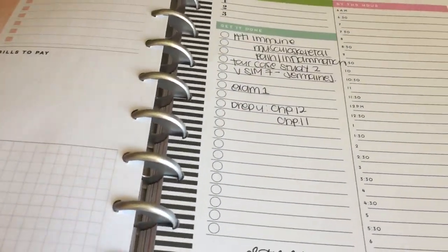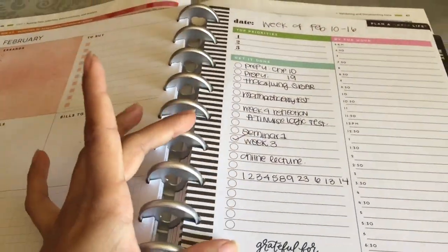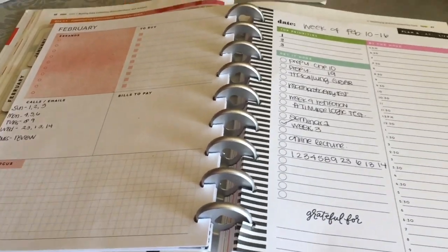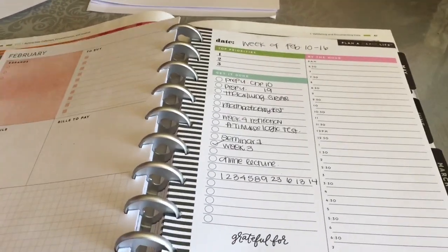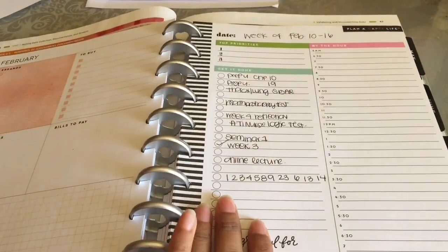And then studying for my role in development, which is not really going to be a big deal. Just this week I have so much going on, and I do have my first exam for health assessment. For any of you guys that were wondering, that's how I've been planning it out for the school days.